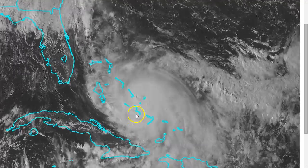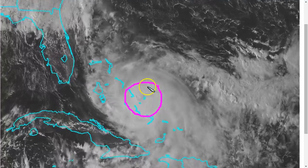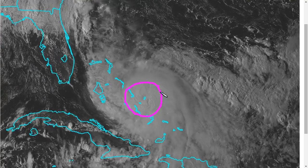A catastrophic Category 4 during most of the time it spent in the Bahamas, and this will likely go down as one of the worst hurricane events in this part of the Bahamas in many decades. Just a disaster down there, unfortunately, from this storm.